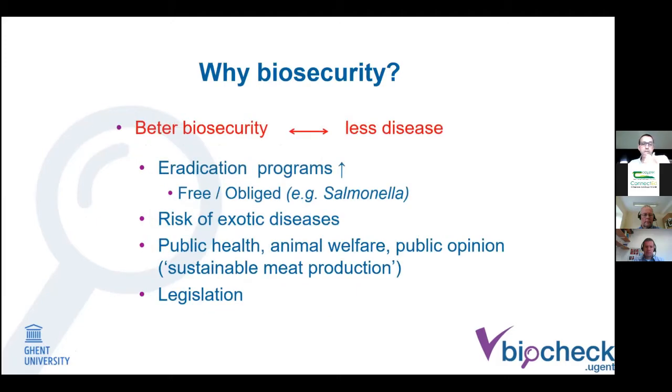What other reasons? Well, biosecurity measures are often components of eradication programs. For instance, if you're trying to eradicate salmonella, or other infectious diseases, biosecurity is going to be an important component. There is, of course, also this risk of exotic diseases, and we've talked about African swine fever before. Of course, being on an island like Ireland, it's a privileged situation compared to my country, for instance, Belgium, where we are the crossroads of many highways crossing through Europe, and therefore also a lot of risks related to it. But even on an island, diseases can come in.